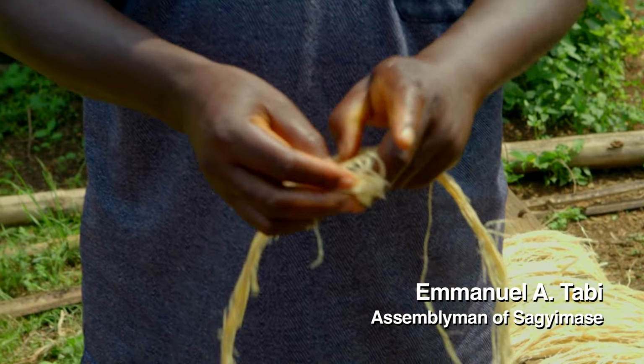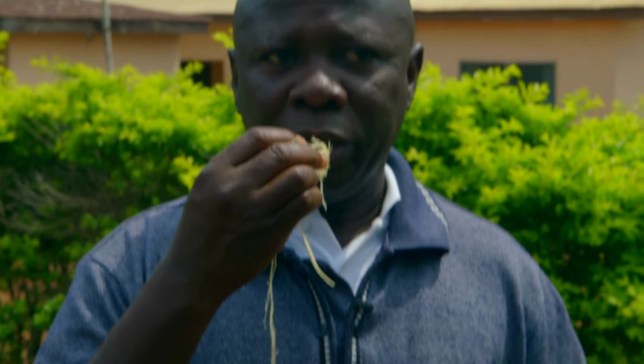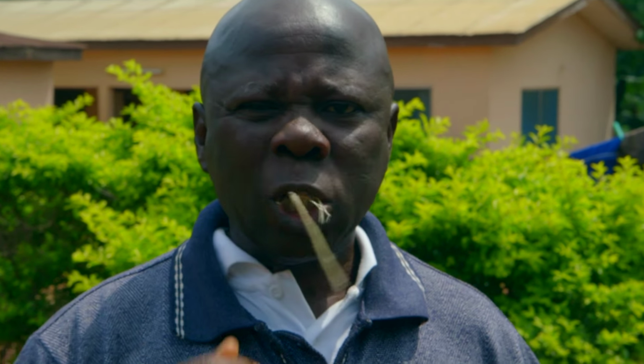This is, in our local language, called sare, and this is a product from the forest. You use it to brush your feet, and it's very good because it has medicinal values as well.